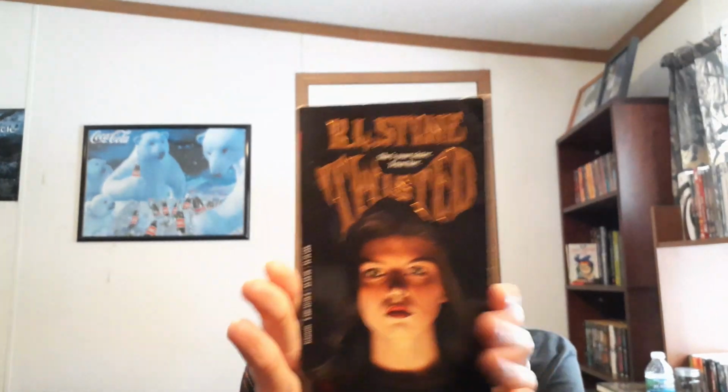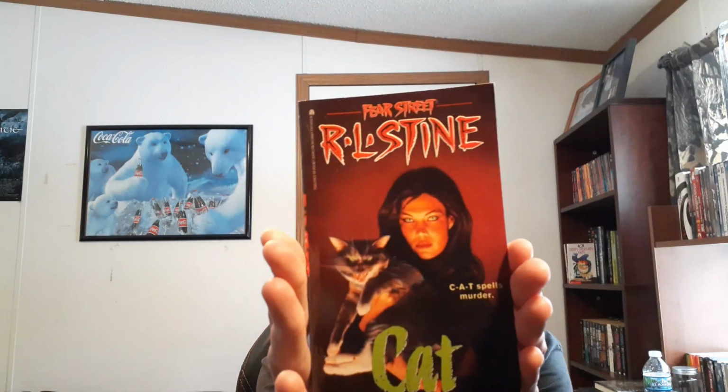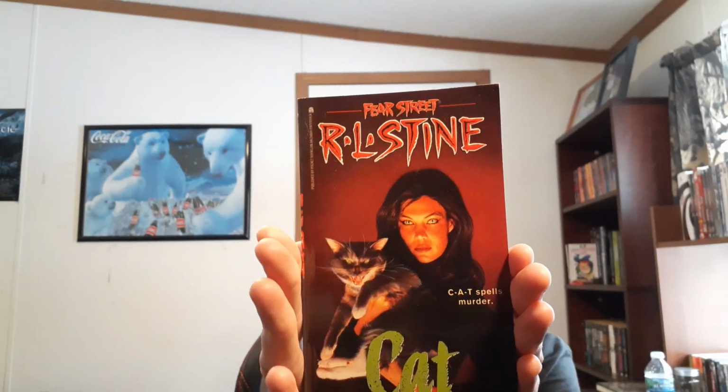The Second Evil. This one is actually part of the Point Horror series. This is Twisted. There's a couple of Point Horror books in this lot. This one is a really rare one. I already have this book, but I'm glad to have another copy of it, because this one goes for quite a bit online. This is Cat. This is one of the last books in the original Fear Street series.